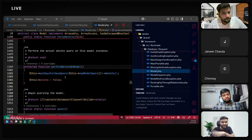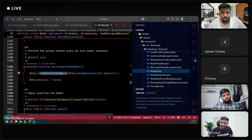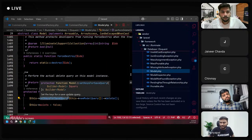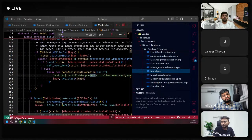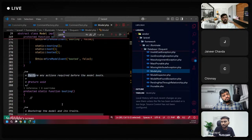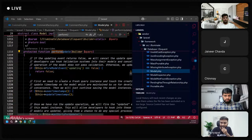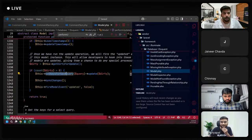And this project is already part of that particular stream, so we already have the example. So what it does is it says set queries, right? Set keys for queries, right? And if you find, maybe, let me see, perform update, maybe. Yeah. So if you see the perform update, it has also the set keys for the query, right?